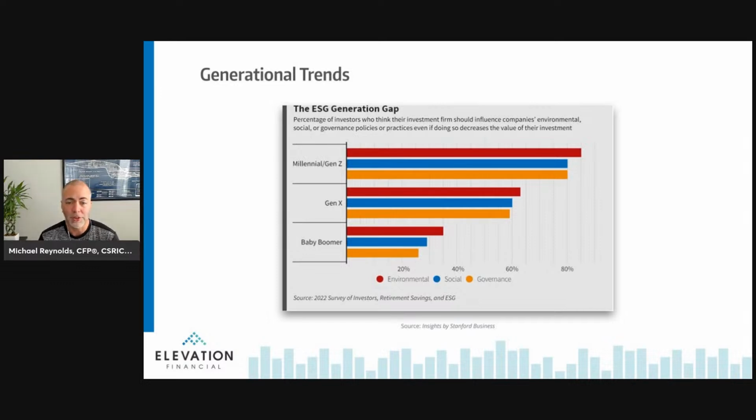So you see millennials, Gen Zs, a large percentage of them are interested in this type of investing and aligning their investments in environmental, social, and governance areas to make a positive impact. Gen X as well, not quite as large of a percentage, but still interested. And then older generations don't see it as quite as important to them. So this is not meant to apply any judgment. It's meant to be factual and just informative to show you which generations are more interested in socially responsible investing and ESG risk factors as a whole.